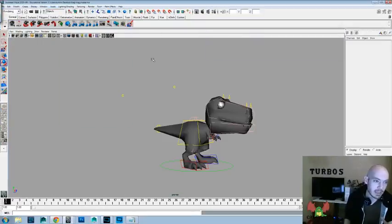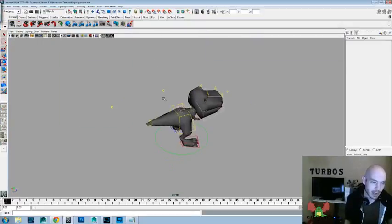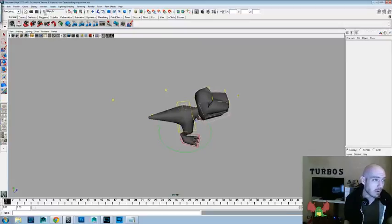But without further ado, let's get into today's animation. This is the Krag rig, a free rig you can download from Creative Crash.